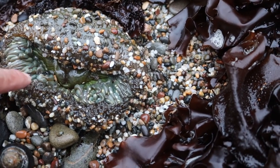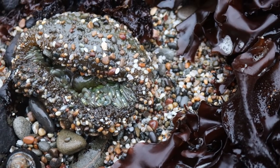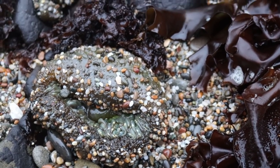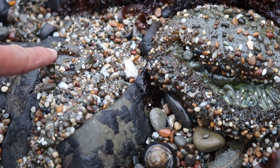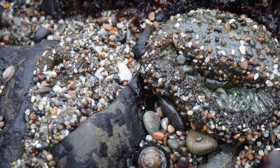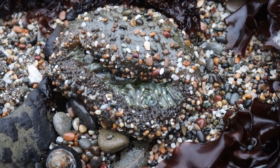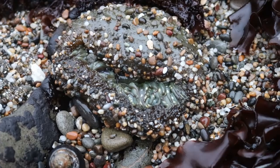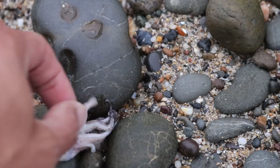It feels a little sticky actually, because they do have stingers, but they don't really work on humans because our skin's really thick. But I mean, they do sting and capture their prey with those stingers. Here's another small little one. That one's not open. But when the tide comes in and the waves wash in, these guys will open up and they look pretty cool. And they're called starburst sea anemones. So let me just show you.